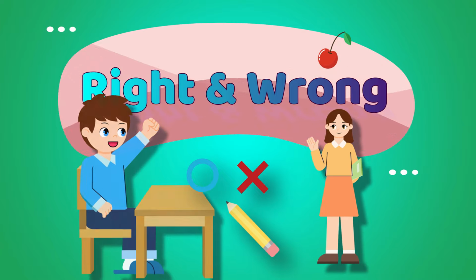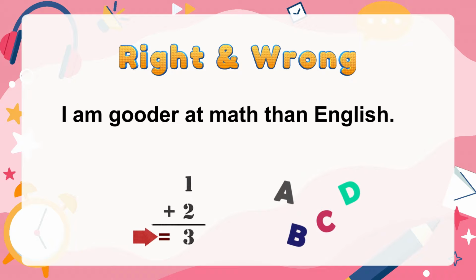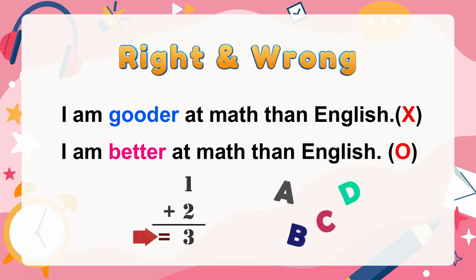Right and wrong. Now we're going to do the right and wrong section. The first one says, I am gooder at math than English. The adjective good changes to better. The correct sentence is, I am better at math than English.